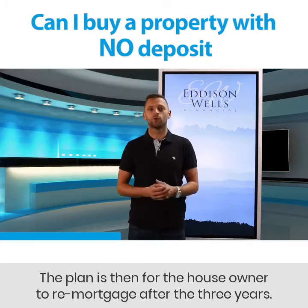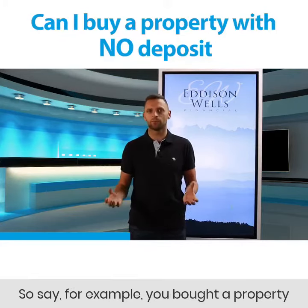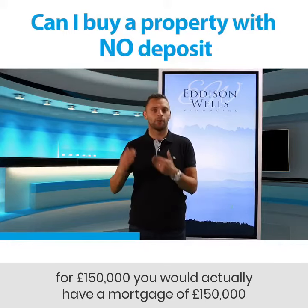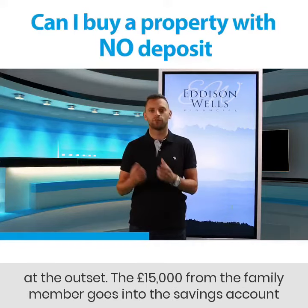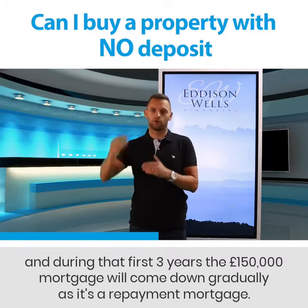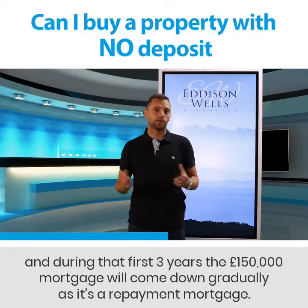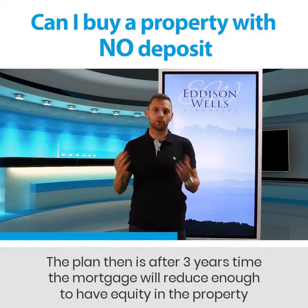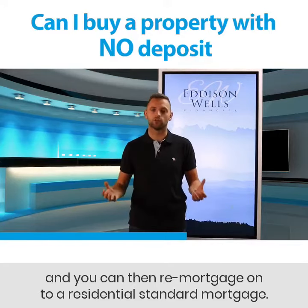The plan is then for the house owner to remortgage after the 3 years. So say for example you bought a property for £150,000, you would actually have a mortgage of £150,000 at the outset. The £15,000 from the family member goes into the savings account, and during that first 3 years the £150,000 mortgage will come down gradually as it's a repayment mortgage. The plan then is, after 3 years' time, the mortgage will have reduced enough to have equity in the property, and you can then remortgage onto a residential standard mortgage.